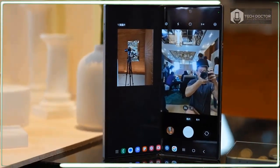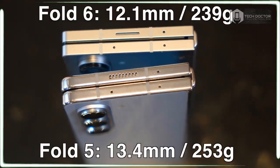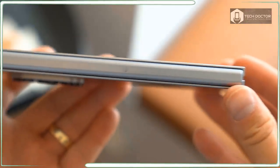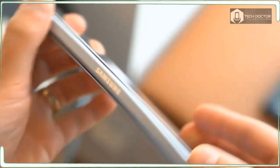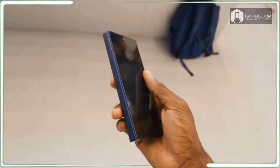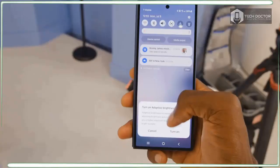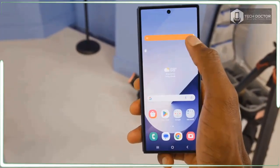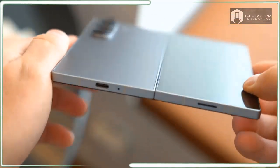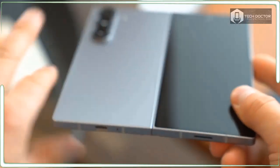The Galaxy Z Fold 6 starts at $1,899 for a model with 256GB of storage and 12GB of RAM. That's $100 more than the Galaxy Z Fold 5's starting price. The good news is that if you pre-order the Z Fold 6 from Samsung, you can get the next storage tier for the same price. So you can get 512GB for the price of the 256GB model. Otherwise, it will cost you $120 to upgrade to 512GB and $360 to get to 1TB.